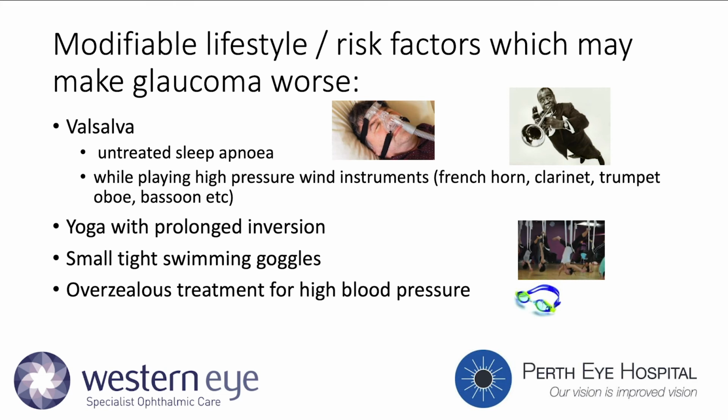And then if your blood pressure is treated by an over-enthusiastic GP or cardiologist to the level that you're actually getting dizzy, that's not good for your optic nerve. So it has been found by the Canadians that it's a good thing to have a difference between your eye pressure and your bottom reading of the blood pressure of about 54 millimeters of mercury in order for your optic nerve to be perfused. So if your eye pressure is 10, then the bottom reading of your blood pressure should preferably be about 64 or 65.